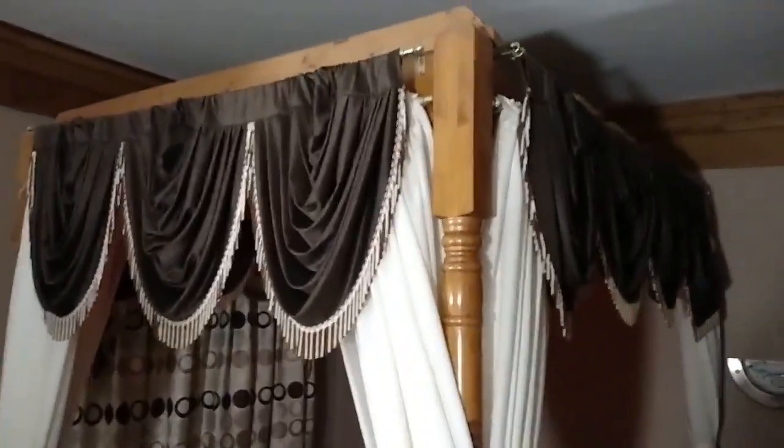So we walk into our room that we just paid for and check this bed out. It's like we're royalty.